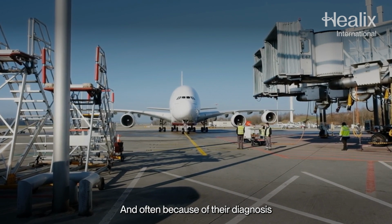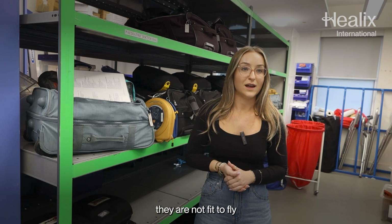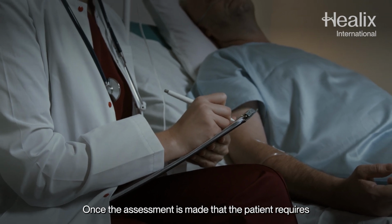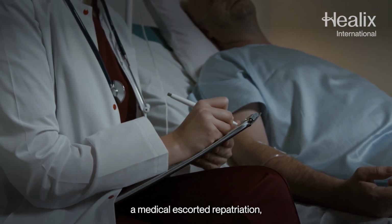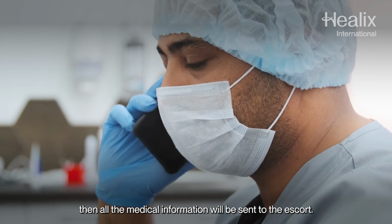And often, because of their diagnosis or their condition, they are not fit to fly unless they're travelling with a medical professional. Once the assessment is made that the patient requires a medical escorted repatriation, then all the medical information will be sent to the escort.